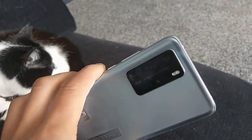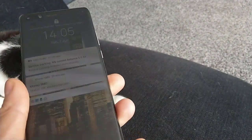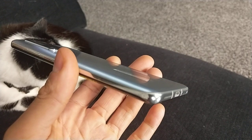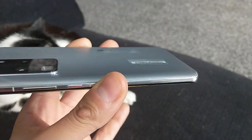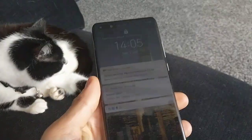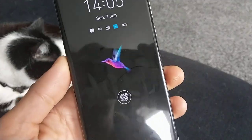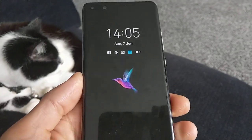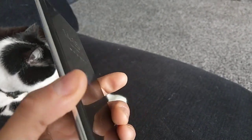The cameras do stick out, which is pretty cool. This is a silver frost version that EE were doing. That's the only type of colour it had at the moment. But it's a 5G phone, with the ability to turn to 4G by clicking on the settings in the main menu. Let's have a look at the camera now at the back.